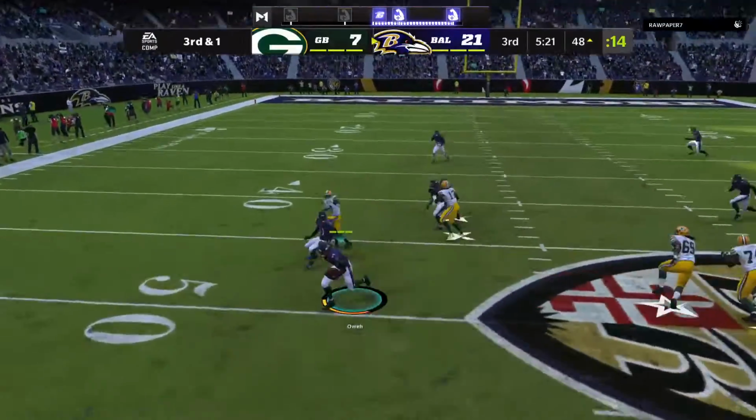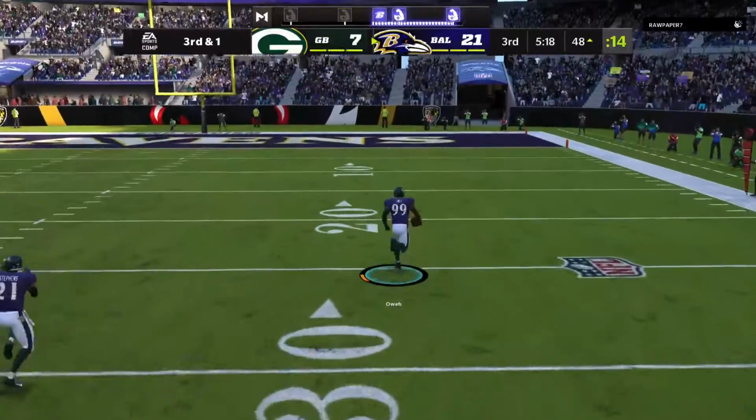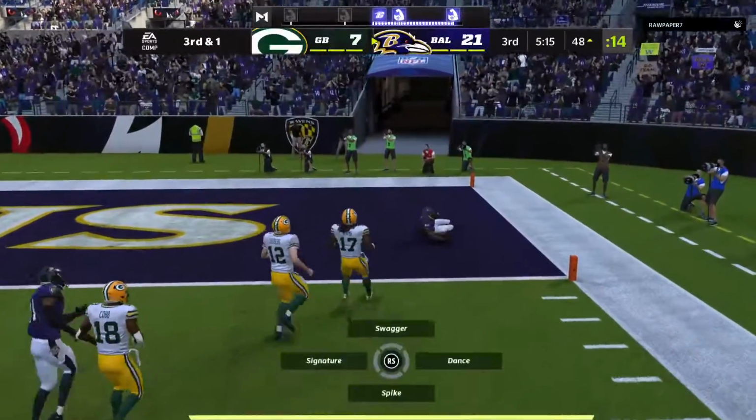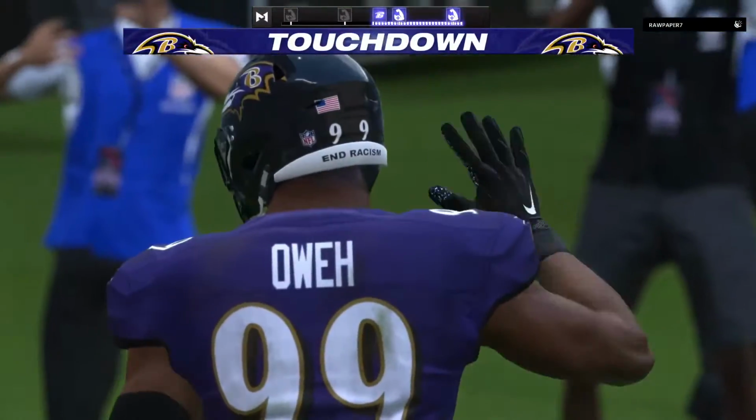Rodgers going to throw. Try to get it to Cobb, and it's intercepted. Picked up by Odafe Oweh. And he will bring this back. It's a pick 6 and a Raven touchdown.